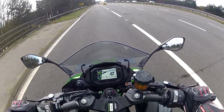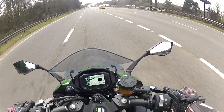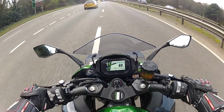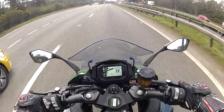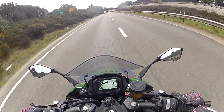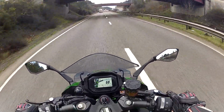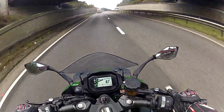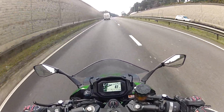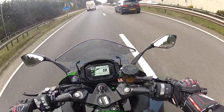So just coming onto a dual carriageway now. Wow, the pickup is awesome. Around 4,000 to 5,000 revs, it absolutely flies. So here we are at the legal limit now. It's just turning over a very low 4,500 revs. Very nice. All the wind coming off the screen is going straight over my head. It's really nice. No buffeting or any nasty turbulence.